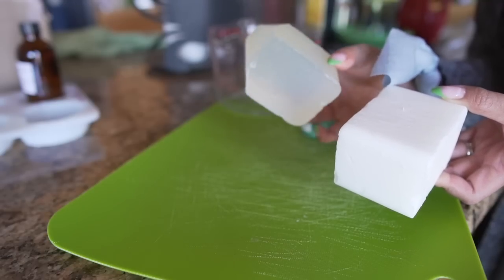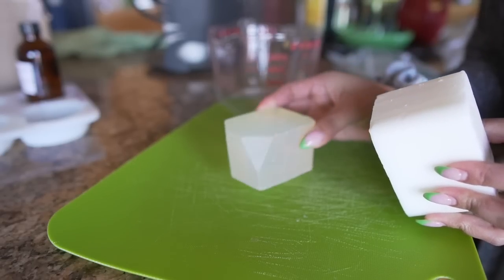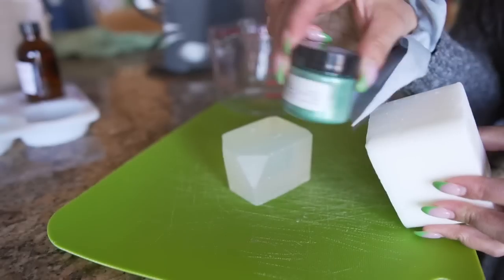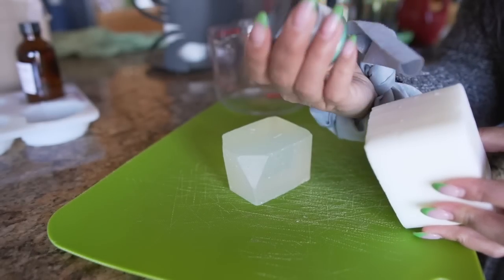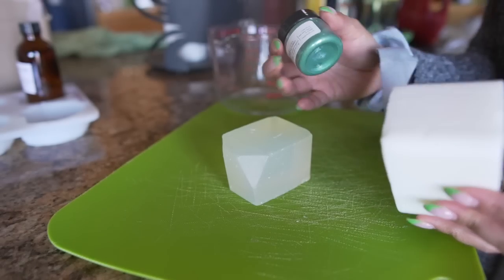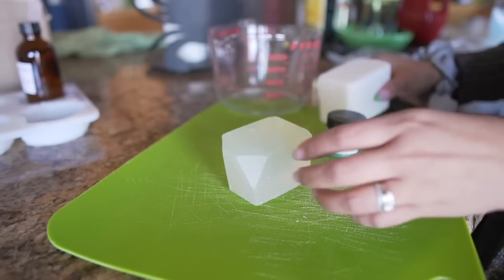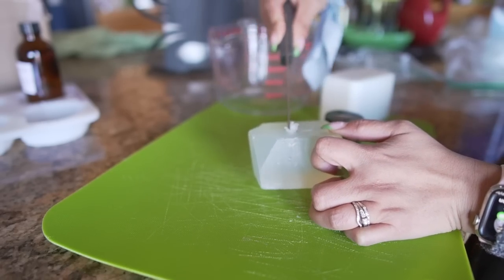One is a clear base and one is a white base. And for the clear base, I'm going to color it with this green mica from Mad Micas. This is Enchanted Forest, and hopefully it'll look like a white green swirl. That's the plan. I think I'm gonna use half of this.